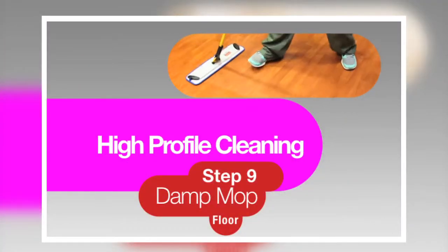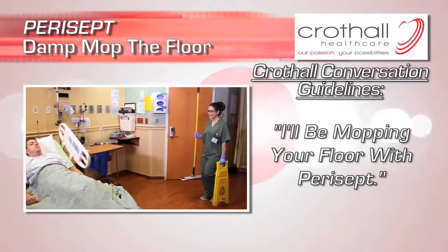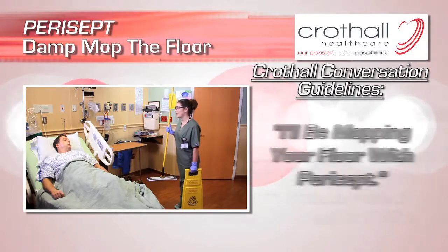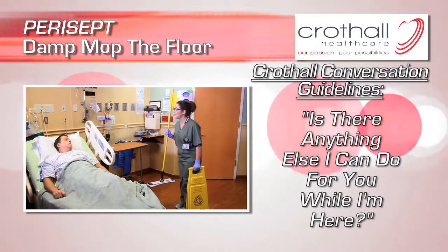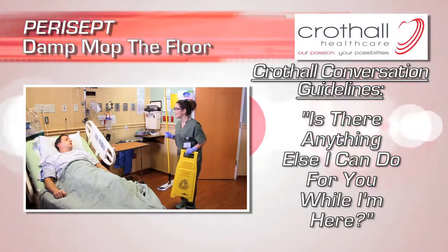Step 9. Damp mop the floor. Using EVS, explain that you will now mop the floor by saying, "I'll be mopping your floor with Pericept. It will be wet for a few minutes, so I'd ask you to please don't walk on it. Is there anything else I can do for you while I'm here?" Ask the patient or guest to refrain from walking on the floor until it is dry.